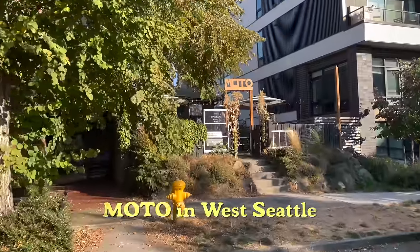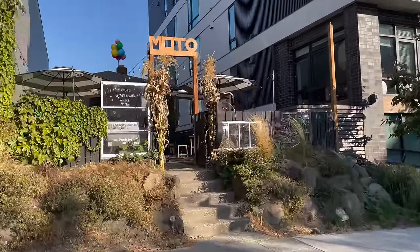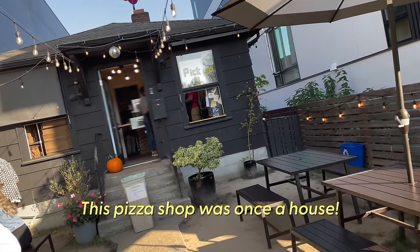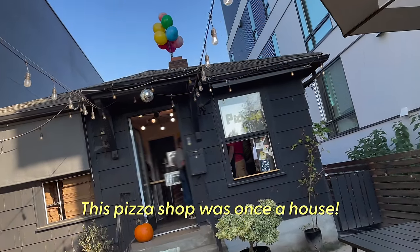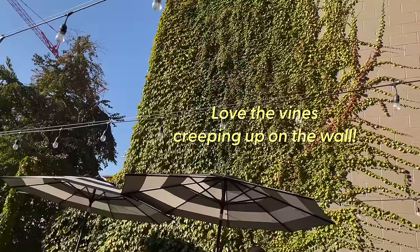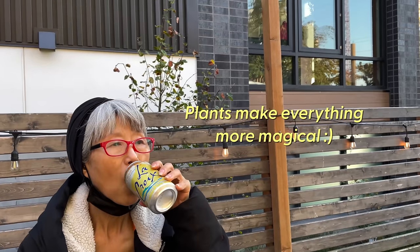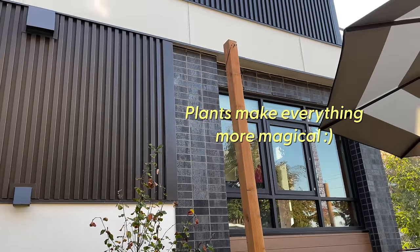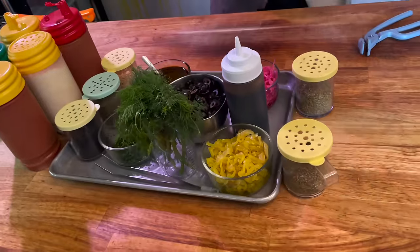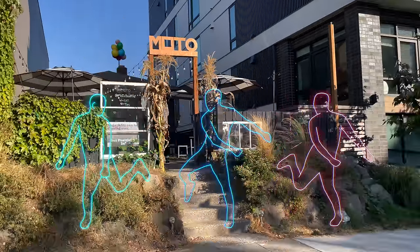Up next is Moto, a pizza shop sandwiched between mid-rise apartments. Actually, the building was originally a house, with a story similar to Up, the movie, thus the balloons on the roof. While the neighborhood urbanized, the homeowner held out, but did agree to convert the 1950s one-bedroom house into a pizza shop. Some days, customers line up 30 minutes before opening.